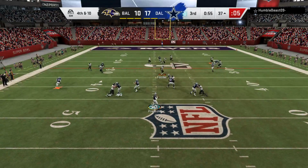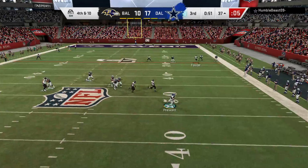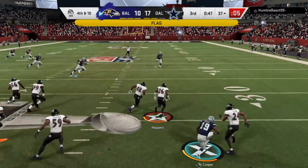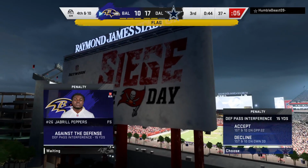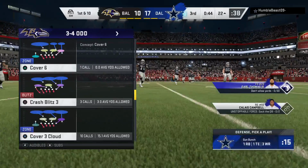Now Prescott on 4th down. Flush to his right. And for a 3rd time tonight, he's intercepted. Picked off by the Michigan man, Jabril Peppers. And he's able to get it back to the 33-yard line. Trying to cover Cooper there a little too closely.